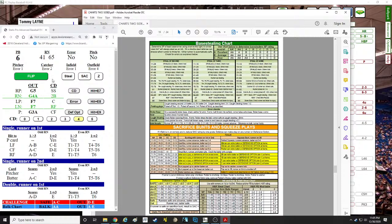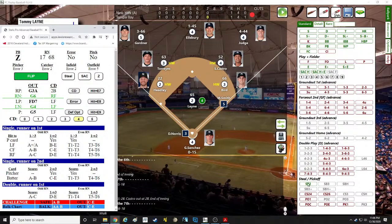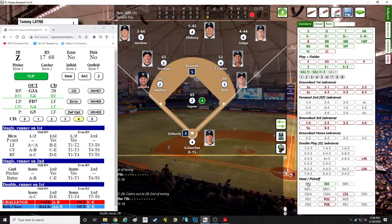Okay. So here comes the pitch. 17, and he's in there. No problem with stolen base. It's A, B, C, and D all steal if you roll 28 or less. That's an easy steal there, as Lane wasn't even watching Malik Smith. And so he gets into scoring position with 1 out for Derek Norris.